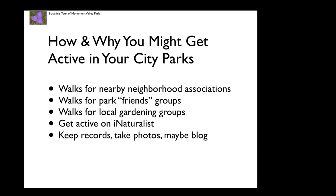Keeping records from year to year, basically encouraging some citizen science, like we were talking about at the beginning of tonight, take photos, maybe do a blog, who knows, but just something that's near you and has some interesting things going in it, you can share it with the people nearby.